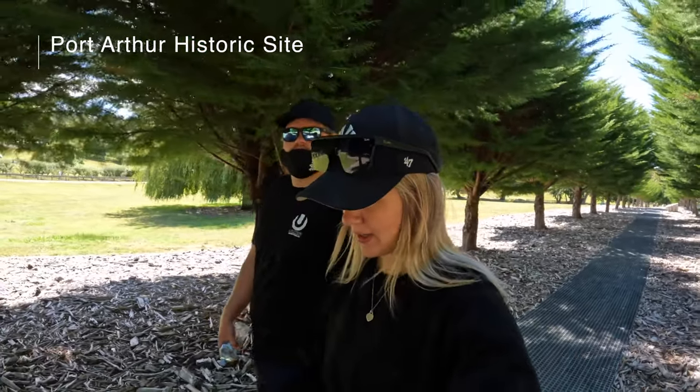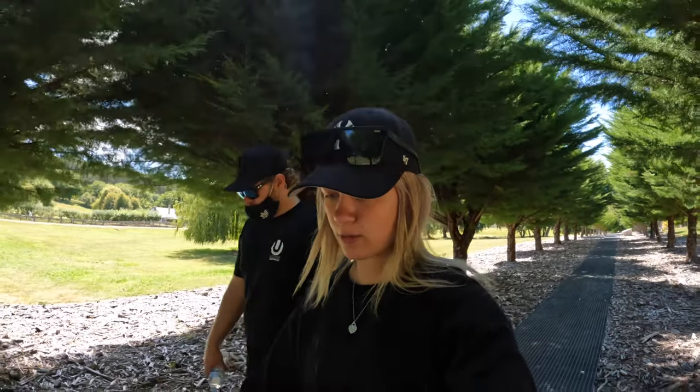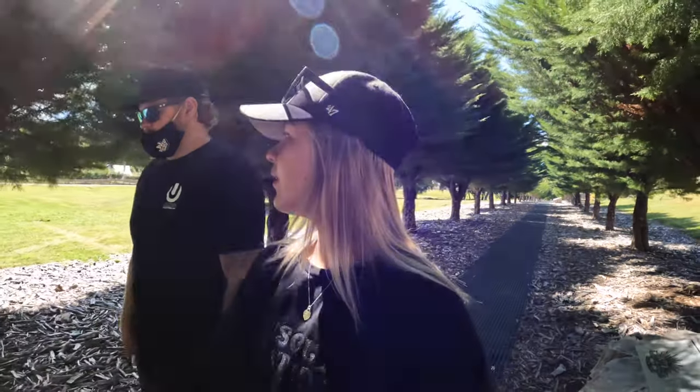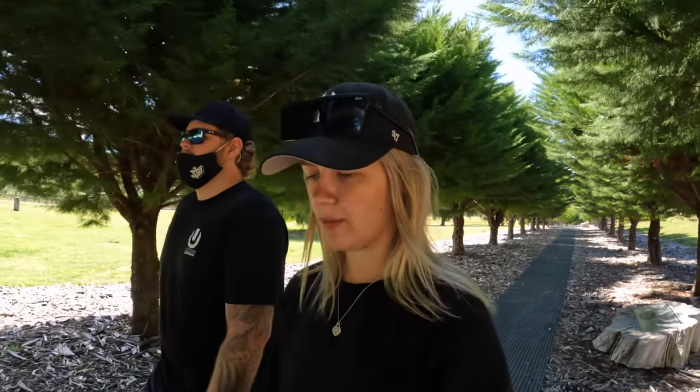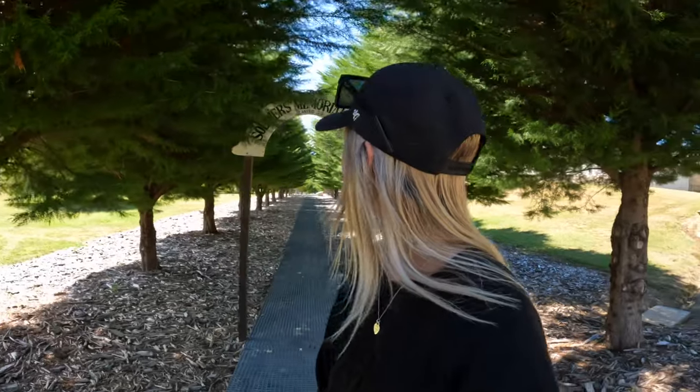We're at the Port Arthur Historic Site. We paid for a day ticket, so you get a 20-minute walking tour when you start. And then you also get a 20-minute cruise out to the bay. And obviously you get access to free roam around everywhere.